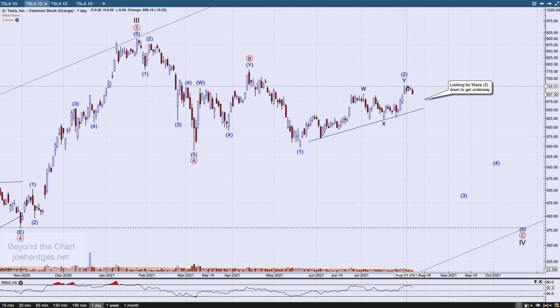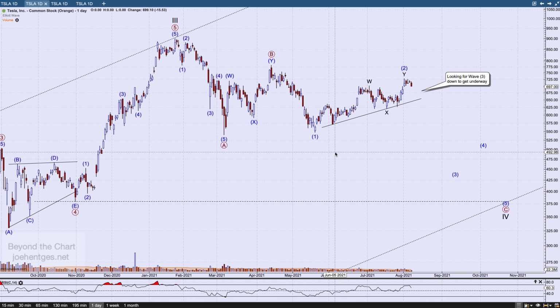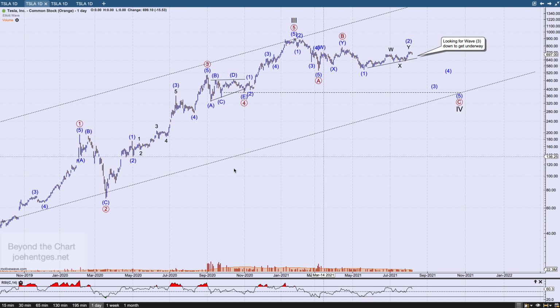If it punches above 727, then you've got to sit back and say, well, maybe something else is done. Could it be that the A, B, C is really complete here? It's very, very short in the big picture of everything. A very abbreviated move for a wave 4, cycle wave 4, because I believe we had a cycle wave 3 complete here with a big 5-wave move.